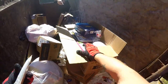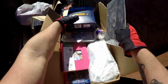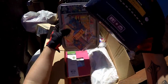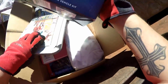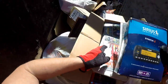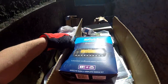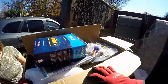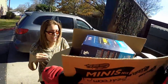This one? It's a Sirius radio. This one here? Yeah, it's a Sirius radio. Oh, look, there's comic books that have never been opened. I didn't even see those. We're going to have to take this whole box. Warcraft stuff? Alright, we're taking this box. Sure. I might take that TV, too. Do we have room? Not really, but there's CDs and all kinds of stuff in here. There's another box underneath. Here, you got that?